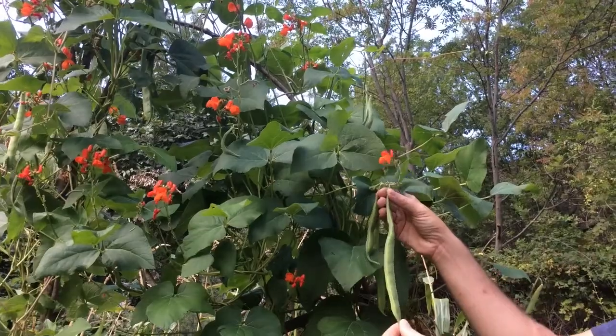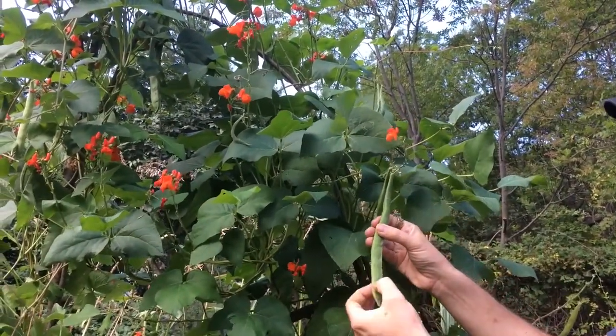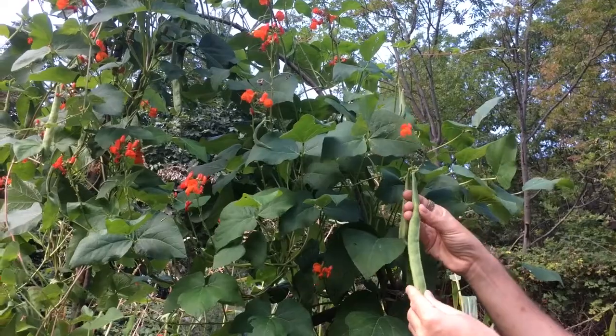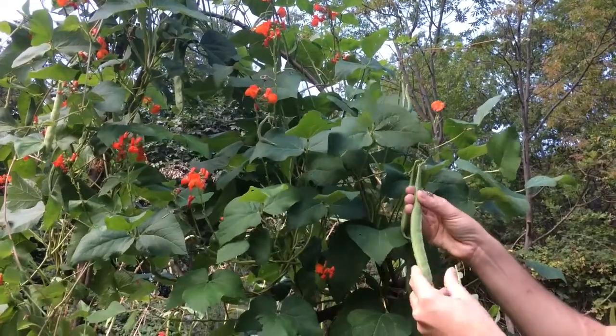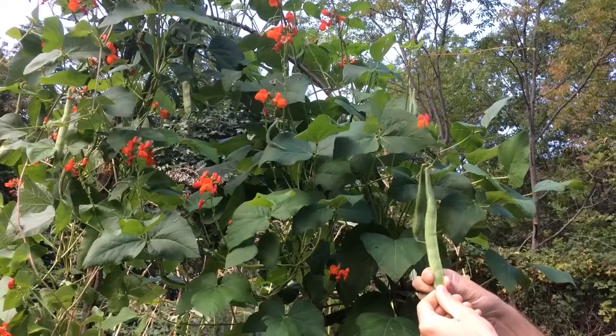If runner beans get any bigger than this, any less flexible, or you can see and feel the beans developing inside them, I'd say leave it for seed stock. But that depends on which part of the bean you want to eat. In the UK we tend to eat the green of the bean, the shell. Places like Austria, they tend to eat the bean themselves.